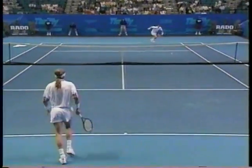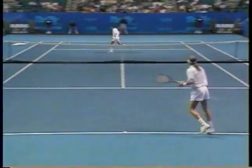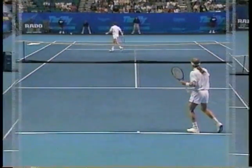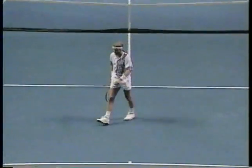Connors gets up to that one, and the ball's a little bit low. It's below the net, so he just has to scoop it up. He can't do much with it, leaving Bjorn the easy cross-court forehand. 30-15. And then it's Borg taking Connors out wide off his backhand side.